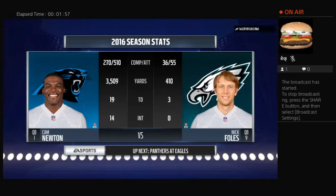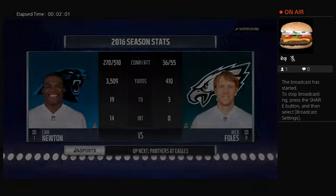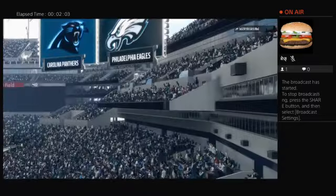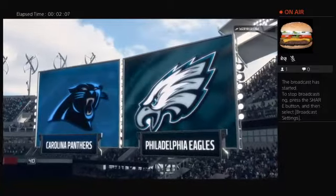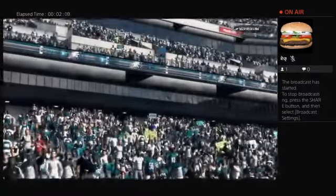Hello, everyone. I'm Larry Ridley, and this is the NFL on EA Sports. As we head towards kickoff, two quarterbacks will be on the field today trying to push their team to victory. It's Newton's Panthers going up against Foles' Eagles.